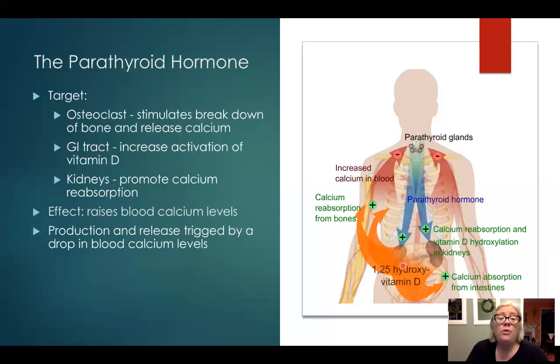Kidneys are going to do the opposite of calcitonin. Calcitonin promoted the kidneys to excrete calcium, to get it out of the body, to put it into the urine. Therefore, if it's put into the urine, it's not in the blood, levels are going to drop. Parathyroid hormone is going to do the opposite. It's going to promote kidneys to reabsorb that calcium. And when it reabsorbs that calcium, it's going to put it into the blood, causing blood calcium levels to rise.